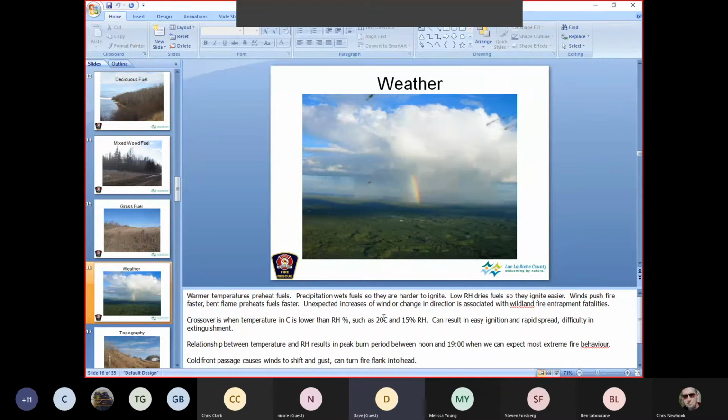Well, what relative humidity? If you've got 60, 70, even 50, that's fairly damp. When we get into the 40s, it will certainly burn. Grass will certainly burn in the 40s and the 30s and the 20s, but when we get it down into the low teens, that can be really something. We'll talk a bit more about humidity when we talk about crossover.